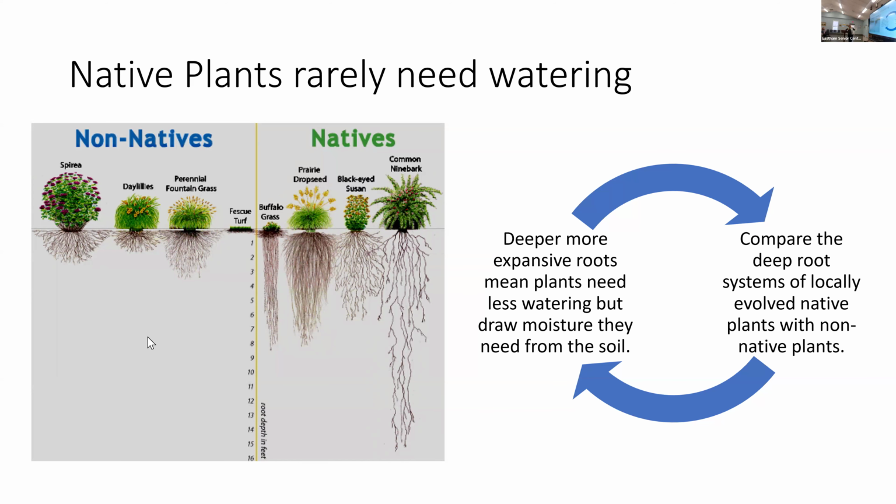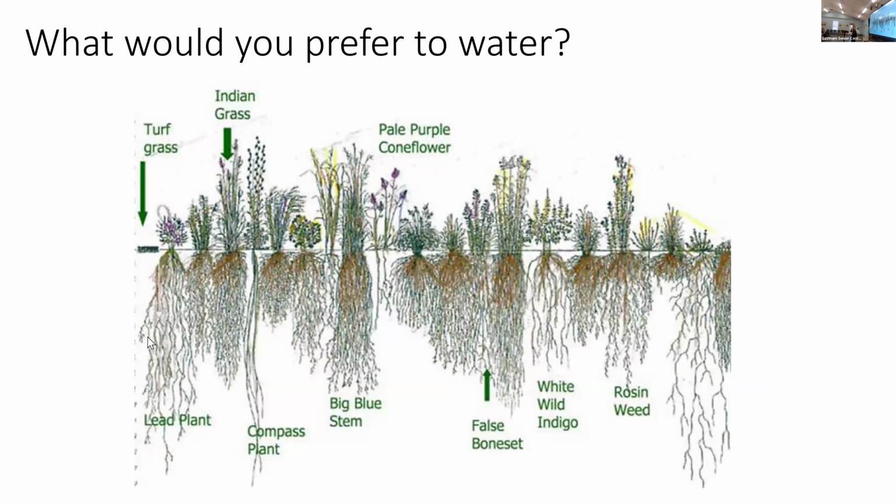So that's one comparison of roots. And this one is the turf grass, what we have in most of our lawns. And this is the native grass. Amazing.